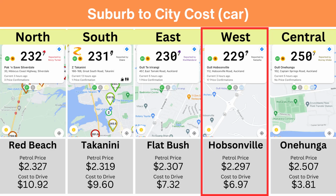But of course, not only is there a time cost, but also a monetary cost to living further away from the city. Each suburb also has its own fuel prices. As of the 10th of May, and according to Gaspy, the lowest priced regular 91 fuel was in Hobsonville at $2.29 a litre at Gull. Just outside Hobsonville at Westgate, this was even lower at Pak N Save Westgate at $2.14. The highest prices were found in Onehunga, with their Gull sitting at $2.50 per litre.